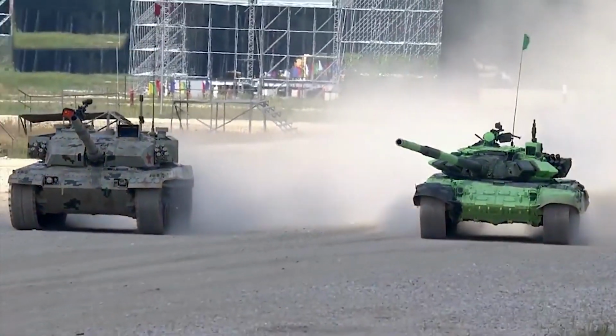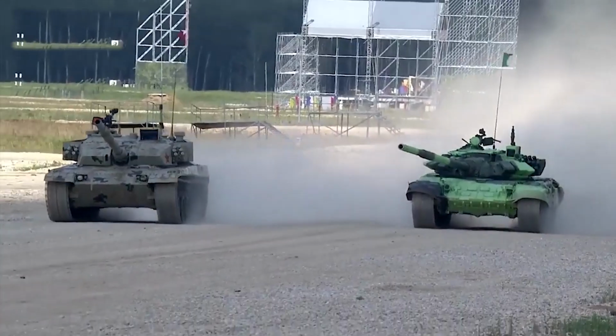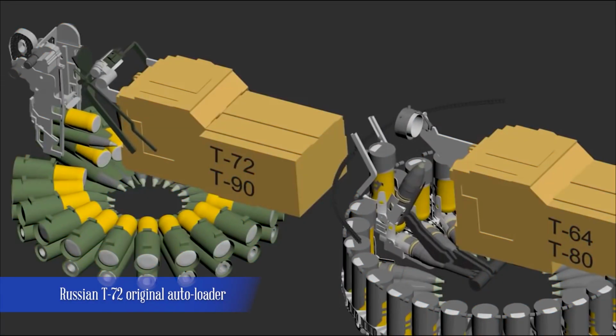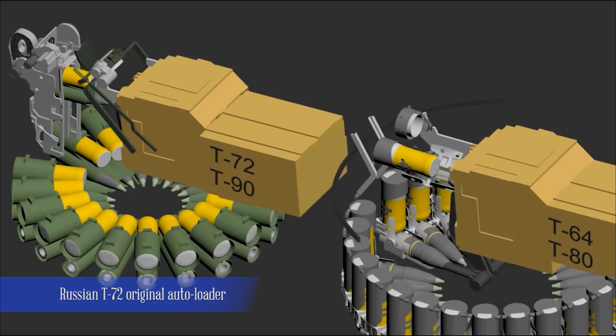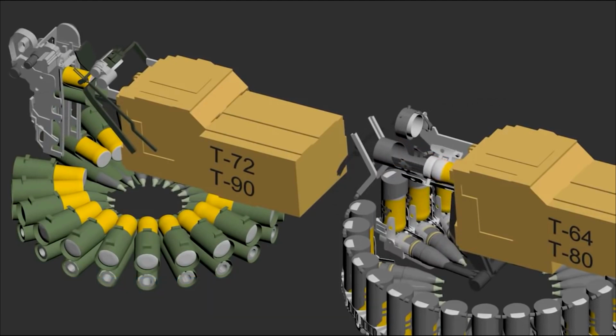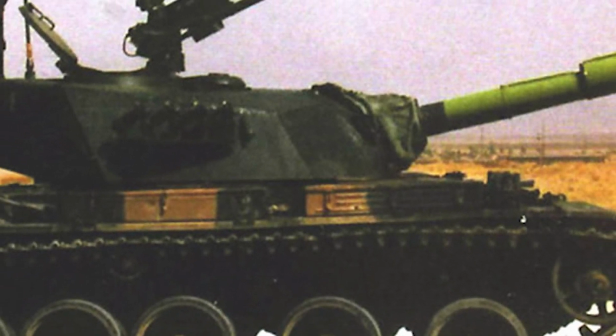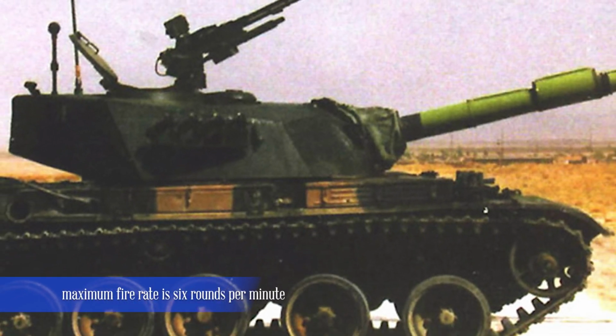There is no data to describe the autoloader characteristics more precisely, but it is known to have been developed from the Russian T-72 original autoloader tested on the Type 88 and Type 85 and refined in the Type 85-3. It can select shells, complete ramming, and fill larger rounds with separate charges tailored for the 125mm smoothbore main cannon. The maximum fire rate is 6 rounds per minute.